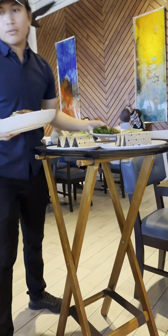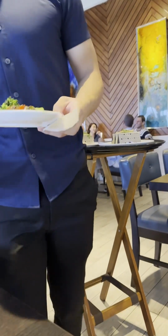What's up? How are you? I'm here at the Oceans 234. Just ordered a golden beet salad and a quinoa with chicken. Pretty excited. And I also ordered the Baja fish tacos blackened. So here we go. Oh, look at this beautiful salad here. Thank you.